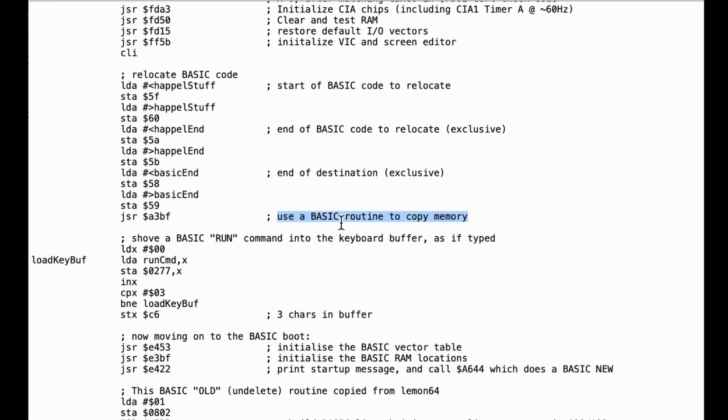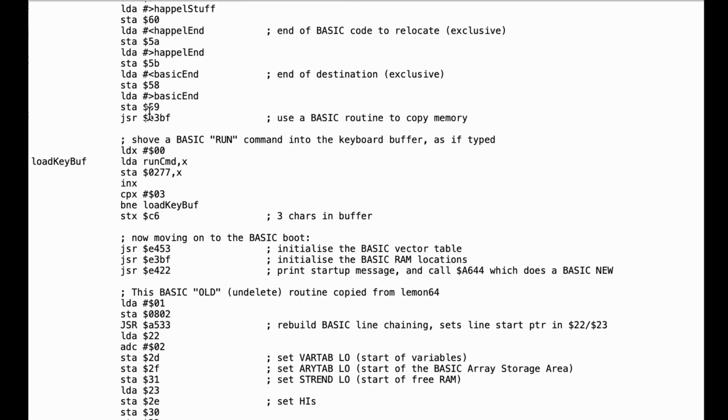So there's a routine in the BASIC ROM that if you set these zero page locations correctly, you can then jump to the subroutine and it will do a copy for you. So this is rather than, you know, coding your own copy loop. But anyway, it's nice to use a built-in routine. Okay, so that's a handy one.